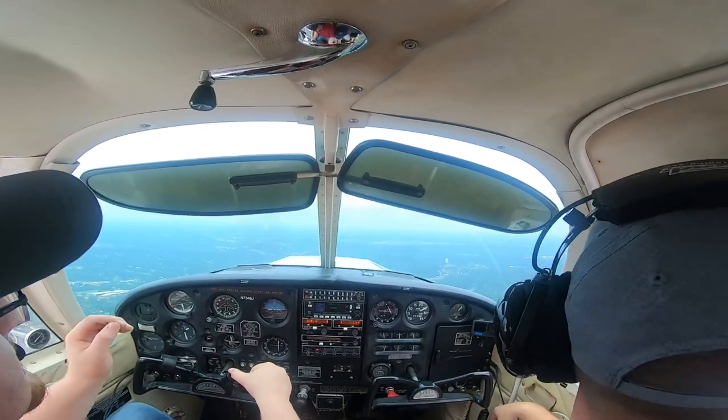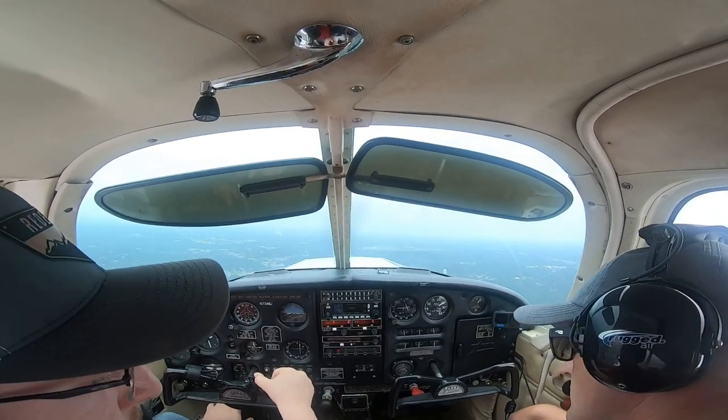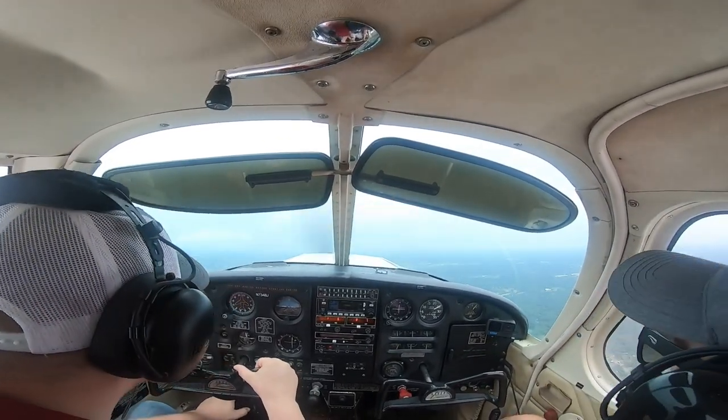So, I messed up when we didn't do it after landing. Check landing. Check the landing lights off. Okay. Landing lights. Put the landing lights on.